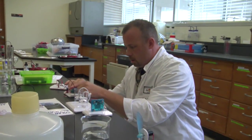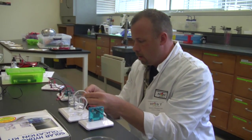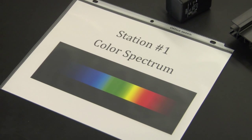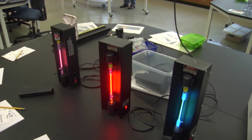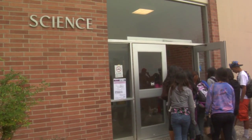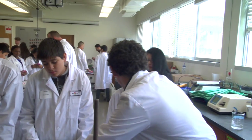Upstairs in the lab, the science guides, all CSU East Bay students, put the finishing touches on their stations. They've been preparing and practicing during the preceding weeks. The science guides have each chosen one topic to teach the middle school students and prepared a learning station with support and guidance from their professor and support staff. Helium's got blue, neon doesn't. So you're starting to look at, what does it have, what does it not have? The students arrive and head to different stations where the science guides jump right in and begin teaching.